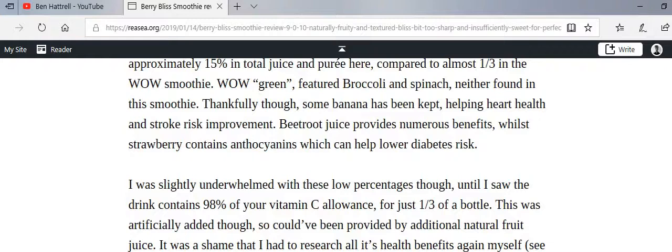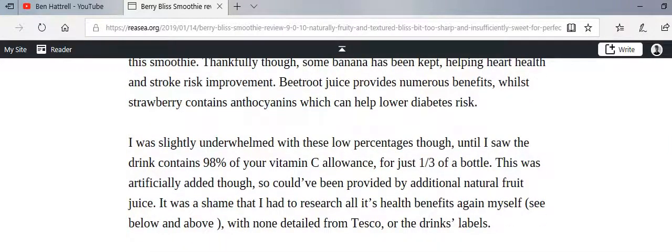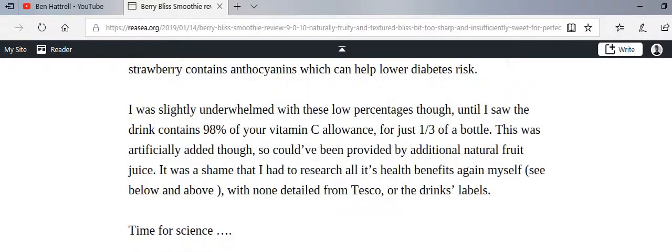Beetroot juice provides numerous health benefits, while strawberry contains anthocyanins, which can help lower diabetes risk. And obviously, diabetes is a particularly prevalent condition in this day and age, especially type 2, with the prevalence of obesity increasing, that is also increasing.